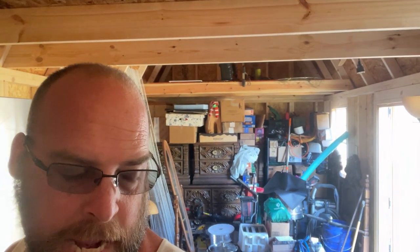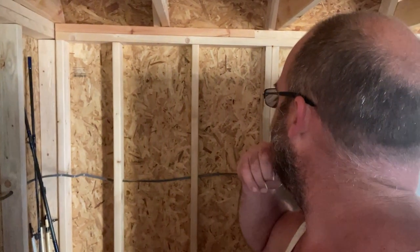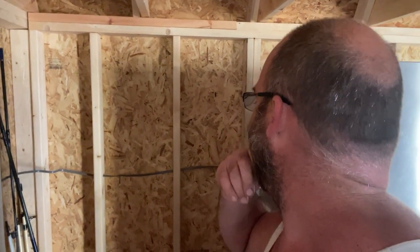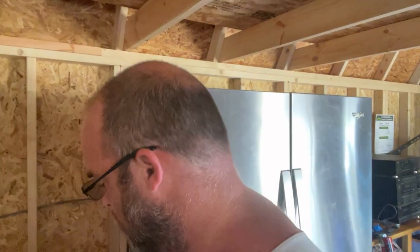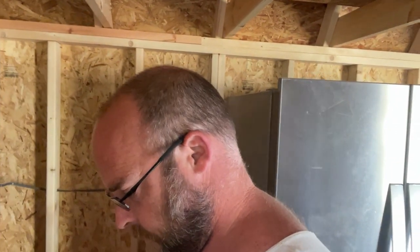I need to hang, I have a cabinet right here. I'm probably gonna hang it right here. That way we can keep dryer stuff in it, things like that. I also need to make a hole on the bottom to bring the wire up in as well for the dryer.